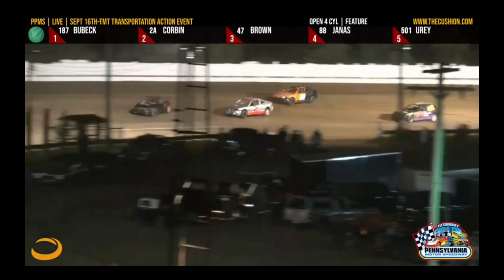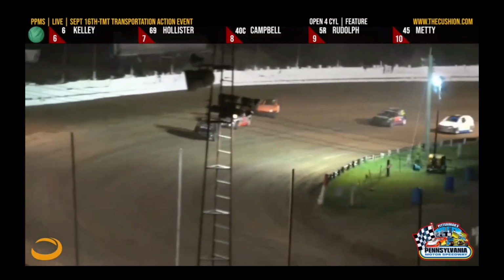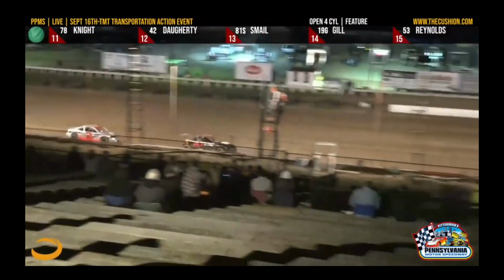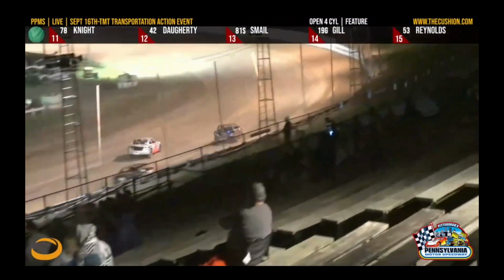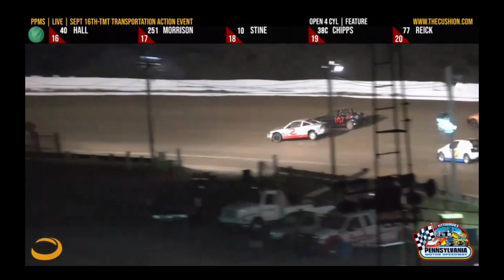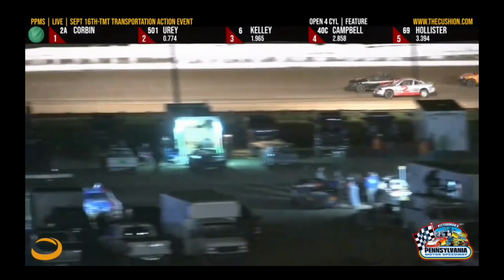The 5R of Susie Rudolph, your points leader, breaks, and that is not good for Susie. She is your points leader, and with an increased field of cars here tonight, it's definitely going to hurt her points championship hopes. But up front, keeping an eye on the BJP Performance Racing cars, the 2A of Travis Corbin, the 187 of Noah Bubeck, and the 88 of Kyle Janis.